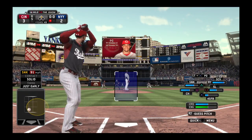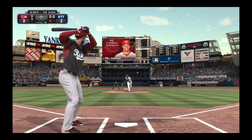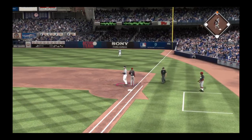Billy Hamilton will stand in again. A couple of groundouts for him on the ledger in his 2 trips so far. Now here's a ball hit hard on the ground towards short. Throw on to Teixeira, 2 down.